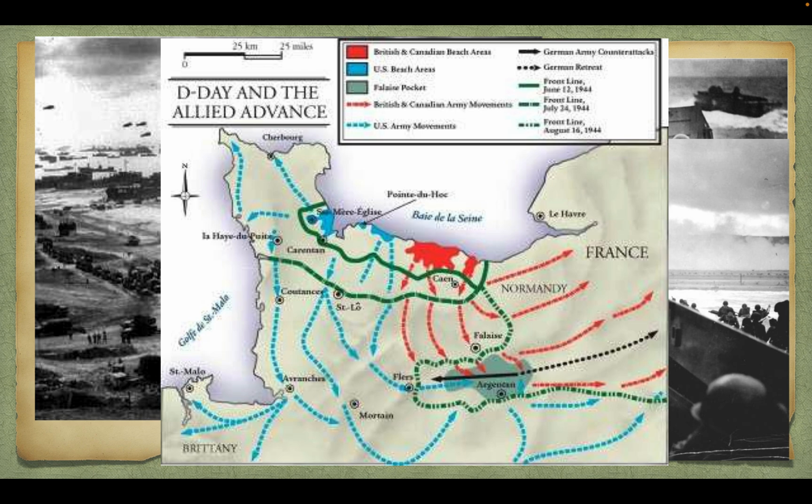What you see right here is a map showing how the British, the Americans, and the Canadians are going to move through France. You see early on those little color splotches in there are where they establish beachheads, meaning they get a position on the beach. It's an area they can defend. They're not going to get pushed back out into the ocean.